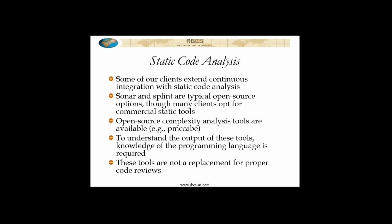Not only are clients using tools to do static code analysis for things like maintainability of the code and security and so forth, but also complexity. So we hear of people using this P. McCabe tool from time to time to measure the complexity of the code as a way of thinking about the maintainability of it.